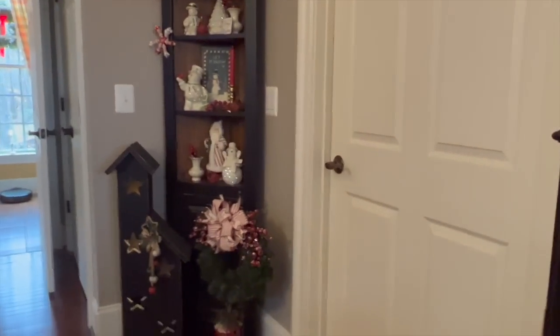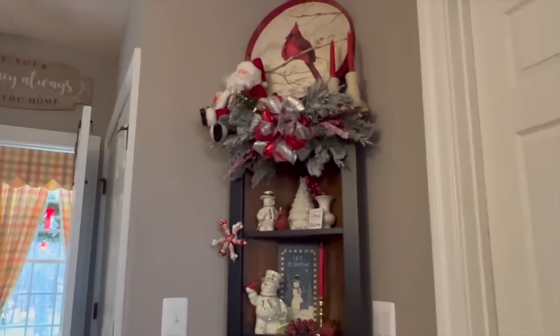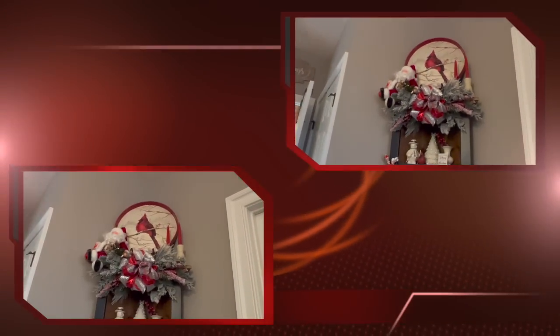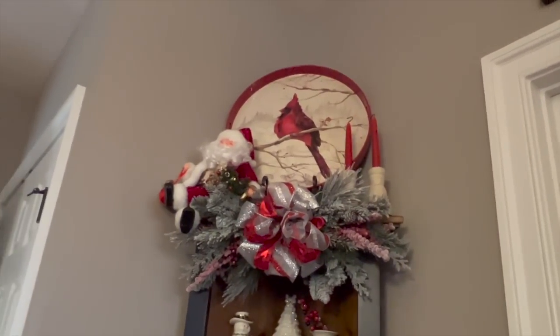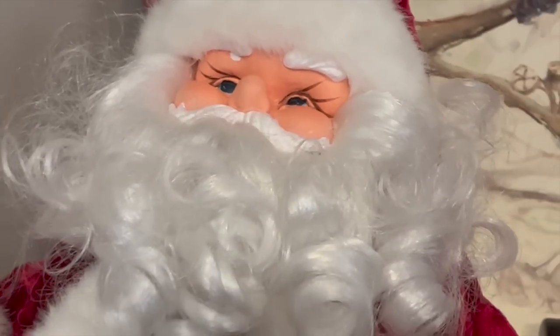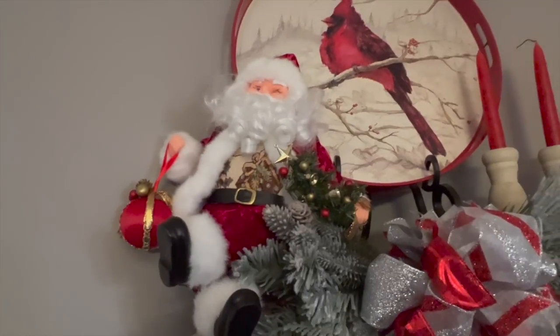So, okay, we're gonna come over here. This corner shelf is not from Hooker. Instead, it is from a store here in town called Dottie's Den. But a friend gave me the lovely cardinal tray, and that Santa I got from the Minuteman Mini Mall. Isn't he cute? He has got a very friendly face. He's a cutie patootie, that guy.